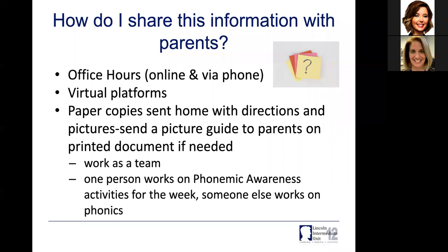Keeping that in mind, not all families may have easy access to online office hours. Maybe you need to make yourself available on the old-fashioned phone, the one that calls and rings at your house, and everybody looks at it like, what's that? What's that sound? Because nobody uses their house phone anymore. But some people may need to do that.